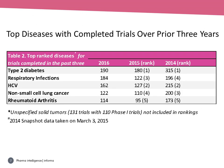What were the top diseases whose trials completed over the past 3 years? Here you see them by absolute numbers of clinical trials that were completed. I did not include unspecified solid tumors in this ranking. The lion's share of those were phase 1 trials. But you see the top 5 diseases haven't changed over the past 3 years in the data sets that were pulled for completed trials.